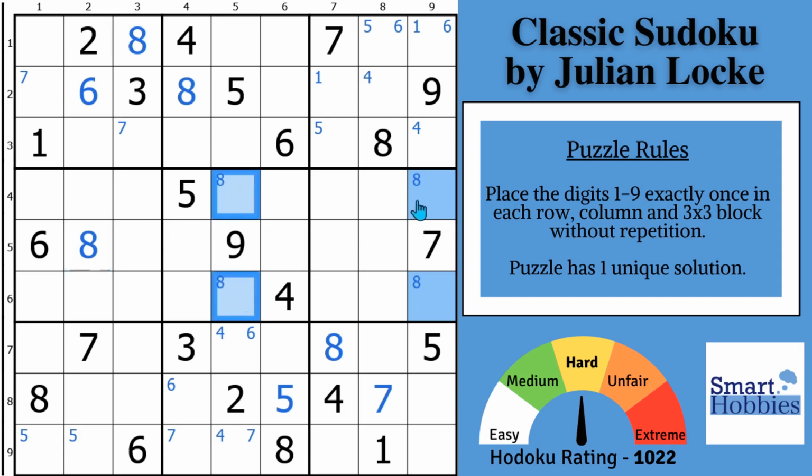Okay, let's remove these colors. And we'll look at the 9s. You've got 9s in block 2 because of this 9 and this 9. And then in block 9, because of this 9, only 2 possibilities for a 9.